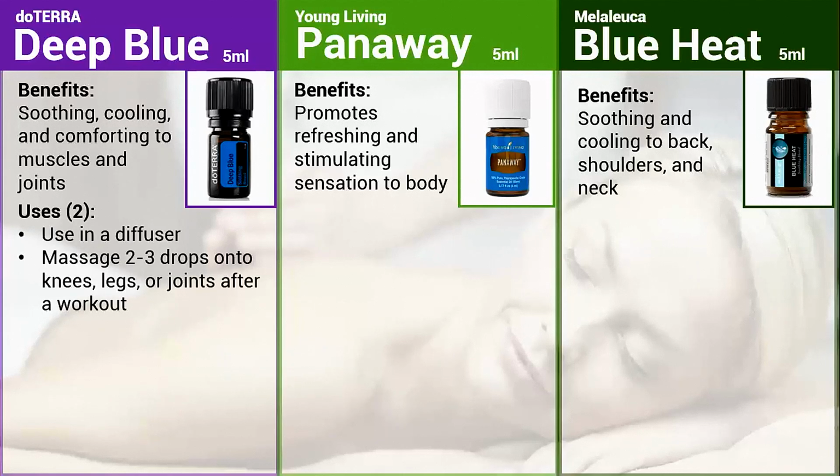The next thing is to look at the uses. With doTERRA, it's twofold. You can use it in a diffuser. The most common way to use it is actually topically. So you can massage 2 to 3 drops onto your knees, legs, or joints after a workout, before a workout, or just when you're feeling some discomfort in those areas.